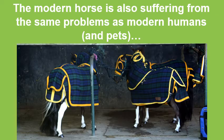The modern domestic horse is suffering from the same problems as modern humans and pets. In this picture, you could almost say the ponies are wearing designer clothes, that they themselves don't care about, the latest fashion in rugs, etc. Modern domestic horses are suffering from age and obesity related problems. They're eating more junk food, such as high sugar feeds. They're rarely working physically for a living as they did in the past.